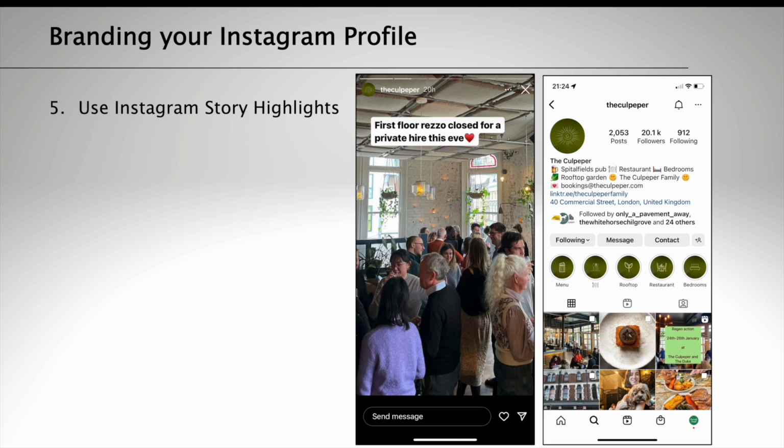Your highlights are these circle folders full of old published stories, which you can categorize into different folders, and you can have as many as you like, and you can call them whatever you like. The idea is to create Instagram story highlights that are going to be useful to your audience. So you could create highlights around key content themes like your menu, your team, your offers, your customer photos.